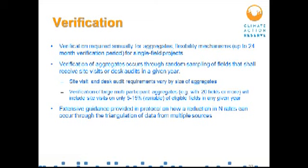However, verification of aggregates occurs through random sampling of the fields within the aggregate. So not every field will receive a site visit or maybe even a desk audit in any given year. It depends on the size of the aggregates. If the aggregate is smaller than 10 fields, we consider it a small aggregate, and we have rules for that. If it's a large multi-participant aggregate, which is when there are 20 fields or more, site visits are limited to up to 15% of the total eligible fields in any given year.